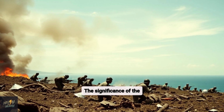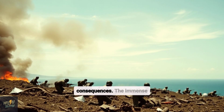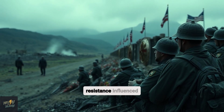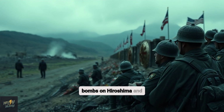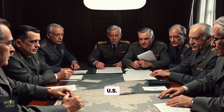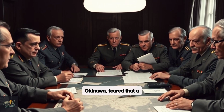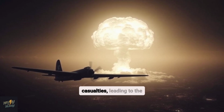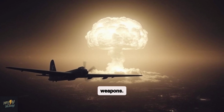The significance of the Battle of Okinawa went beyond its immediate military consequences. The immense loss of life and the ferocity of Japanese resistance influenced the United States' decision to use atomic bombs on Hiroshima and Nagasaki in August 1945. U.S. leaders, witnessing the horrors of Okinawa, feared that a full-scale invasion of Japan would result in even greater casualties, leading to the controversial but decisive use of nuclear weapons.